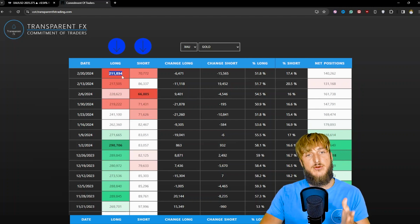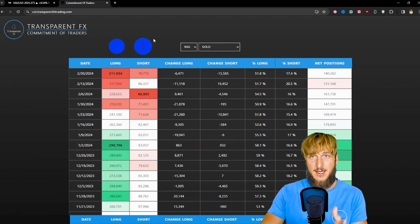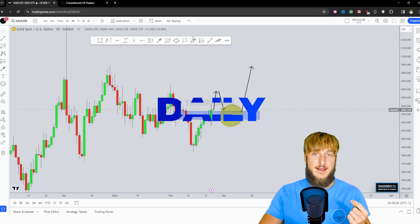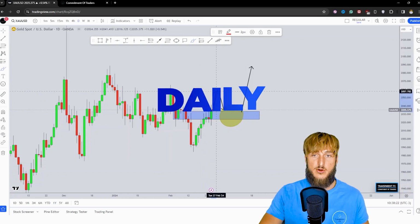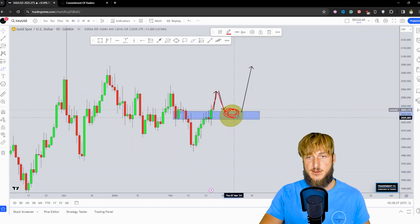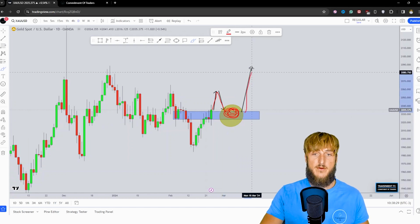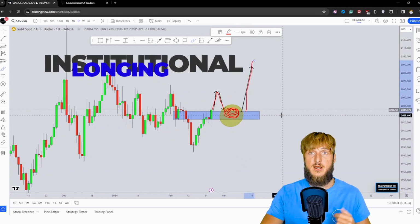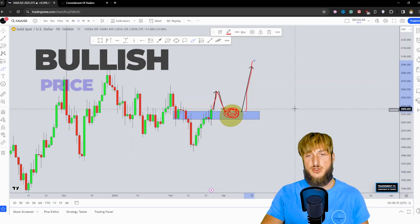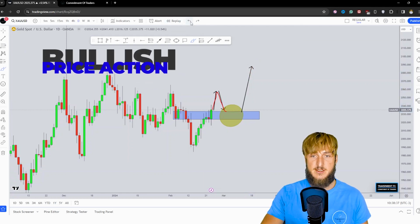At the moment, we have 211k longs compared to only 70.7k shorts from an institutional perspective on gold, so clearly institutions are positioned to the bullish side for gold. And this means that if we get this confirmed break to the upside on the retest of the previous resistance turn support, there is good probability of getting more institutional longing, which at that point would further increase the probabilities of getting more bullish continuation away from this level.